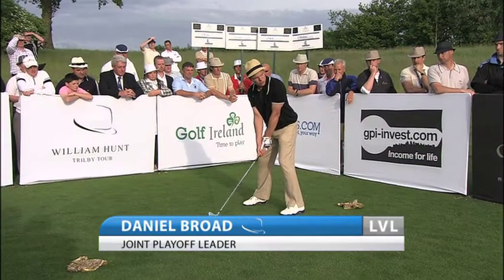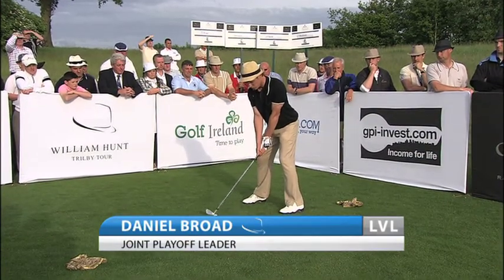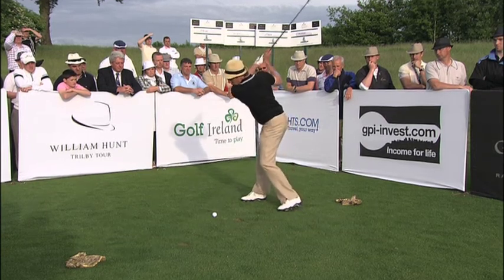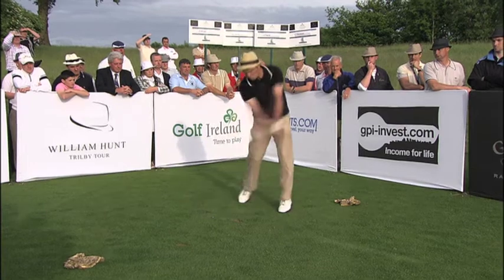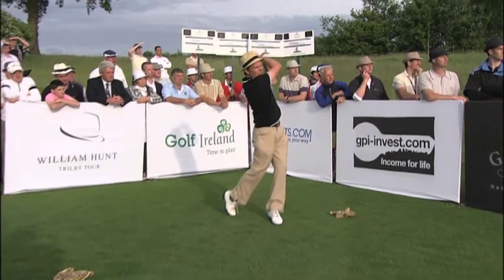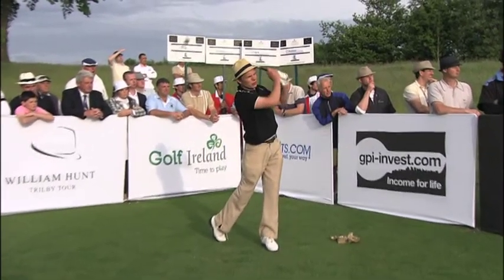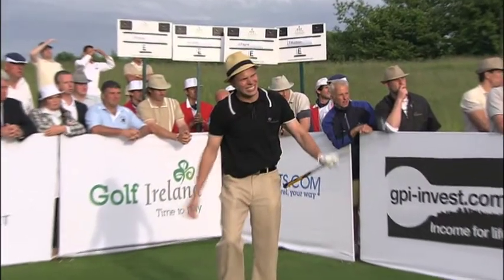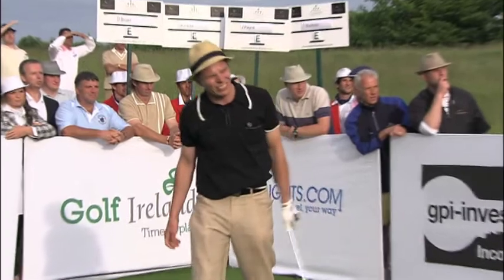For Daniel Broad, the spectre of his low-flying second shot on the first playoff hole was still with him. He scuffed another one, way short of the green, but it rolled and rolled, leaving him with at least some sort of shot, once he cleaned the egg off his face, that is. You can't get away from it. Sometimes the experience of a Trilby Tour playoff can be painful.